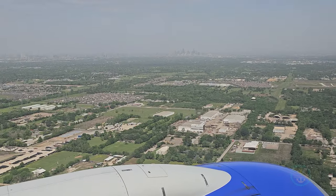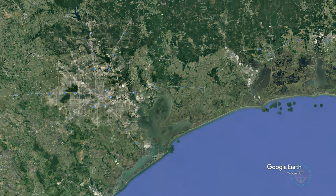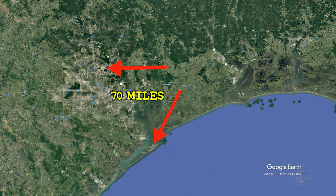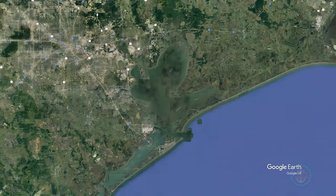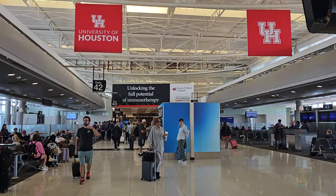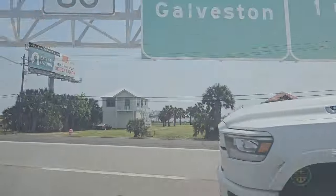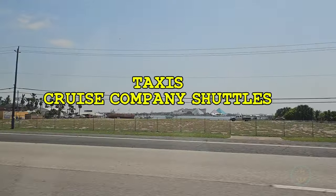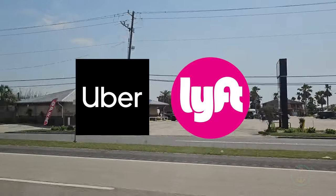You'll be flying into Houston, which is served by George Bush Intercontinental Airport, over an hour away, and Houston Hobby, about 45 minutes away. Hobby is preferable, of course. This is where we landed, and it still took about an hour in moderate traffic via Uber. Taxis and cruise company shuttles are also an option, but rideshare services seem to present the best value.